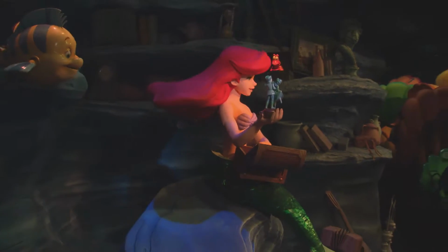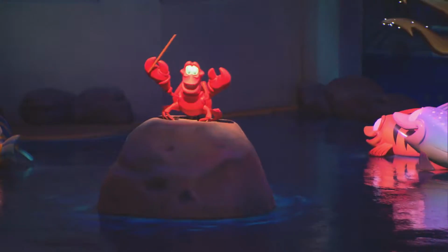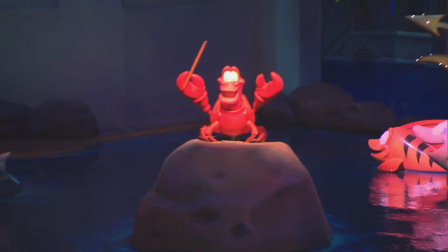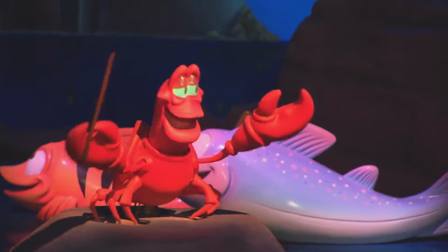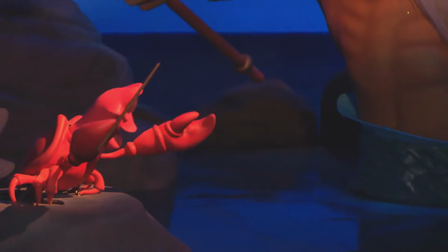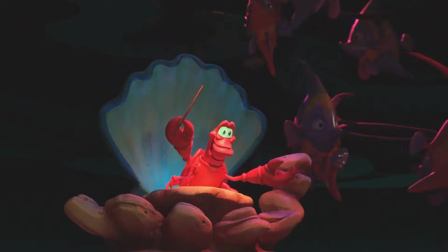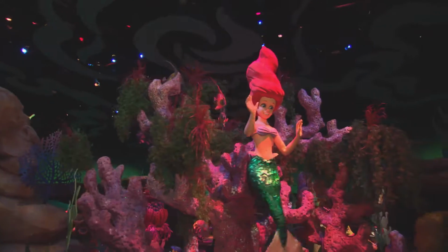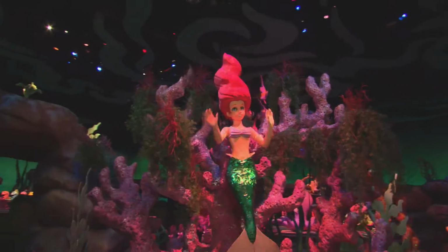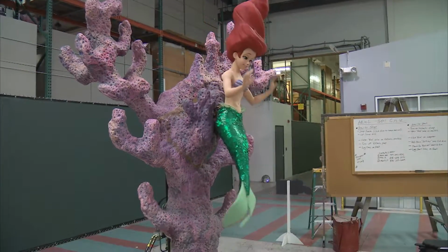We also had challenges with small characters like Sebastian, who's teeny, teeny, teeny, and we had to put his eye functions in this teeny little head. So the technology had to catch up for us to work into the design that we were creating. But the neat thing is, they're still the classic audio animatronic characters. They still come to life, they still have that character, and they're moving and talking. We just added the technology that is available to us today to push them even further than they've ever gone.